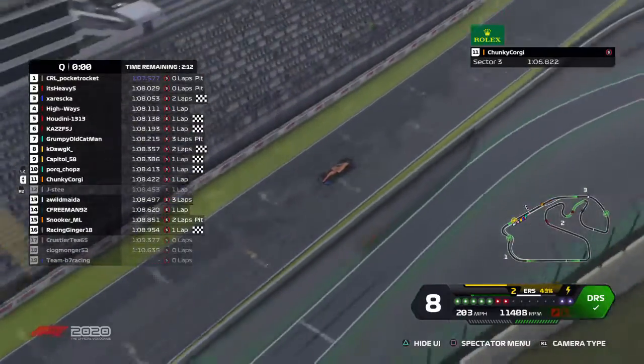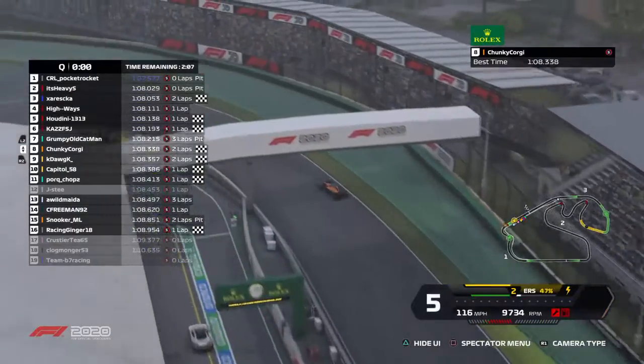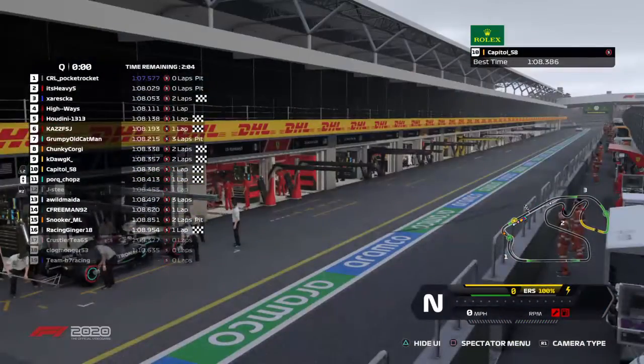Chunky Corgi heading towards the line in that McLaren. Is he going to improve? Yes, he does. Up to P8, so a top 10 finish here in qualifying for Chunky Corgi.